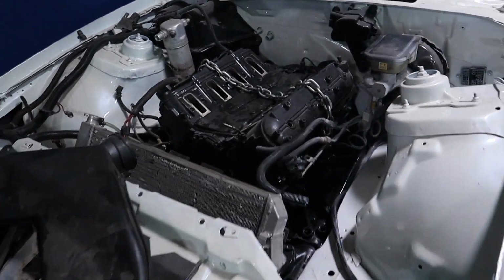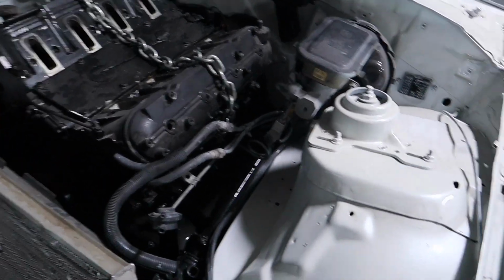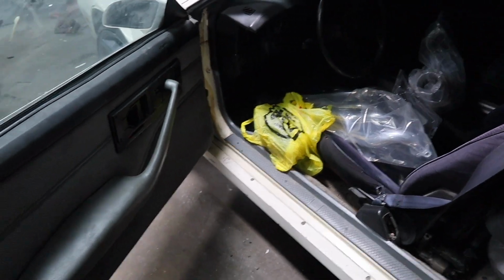Y'all haven't seen much of twins. Iroc, she's about to leave. About to pull the engine out, man.